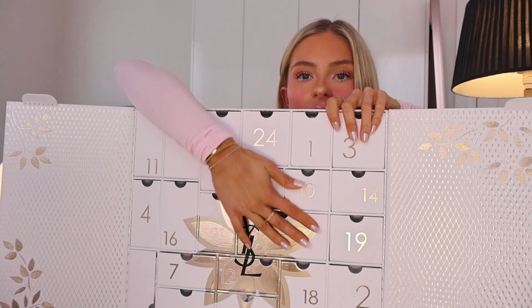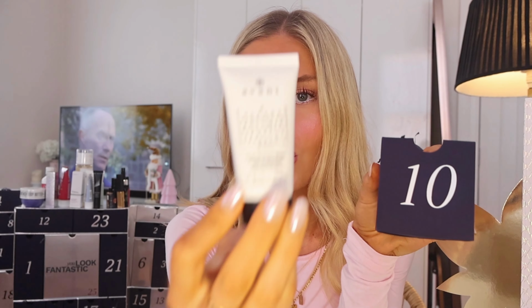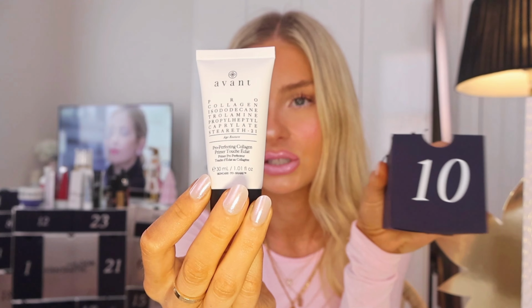YSL day 10. It's another little individually wrapped one. I've got so many smells going on right now. It's the lotion of the Eau Rouge. Avant Pro Perfecting Collagen. Wear alone or under foundation to create a smooth, even canvas.